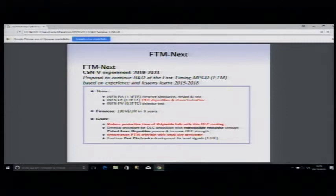So we created an experiment in the fifth group of INFN to continue the R&D of the fast timing MPGD and to investigate the pulsed laser deposition of diamond-like carbon on polyimide, with three sections of INFN: Bari, Lecce, and Pavia. We got a funding of about 130 kilo euros for the next 3 years, and we want to try to reduce the production time of the polyimide with a thin DLC coating and develop a procedure for which the DLC deposition has a reproducible resistivity through the pulsed laser deposition.